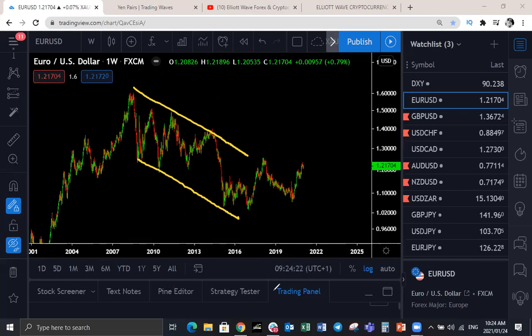How are we looking at this structure? We're looking at it as follows. There's a double correction here that we're looking at. So this is a move to the downside. This is actually 5 waves. It's clear 5 waves with a wave 4 here and the last bit of a 5 here.